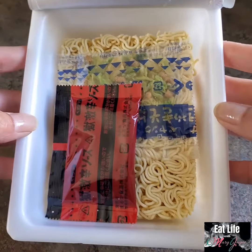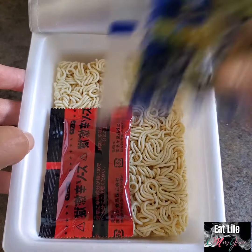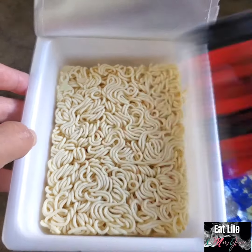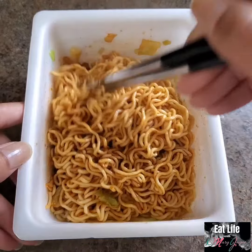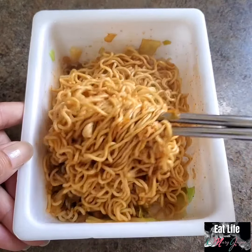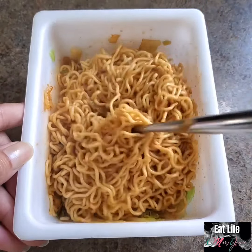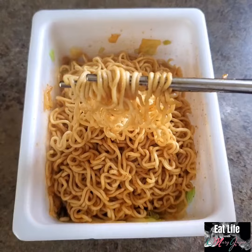This is what's in the packet. Some looks like vegetables. And the seasoning sauce. And this is what it looks like when everything is mixed in. It actually doesn't look as red as other brands of noodles that I've tried. So let's give it a taste. Let's see.